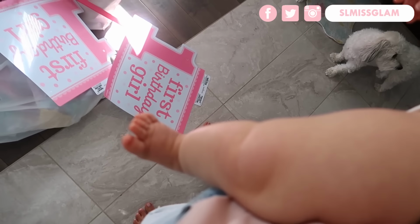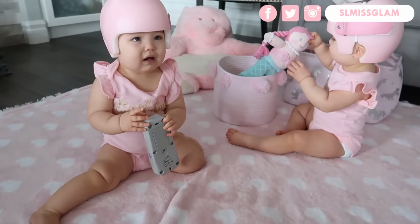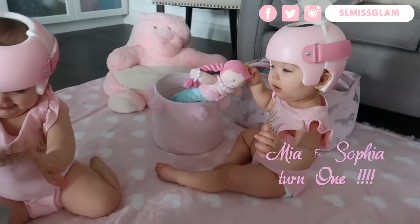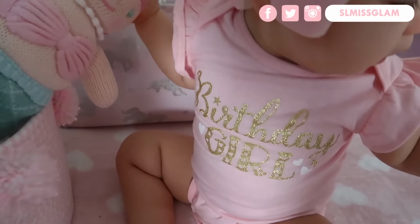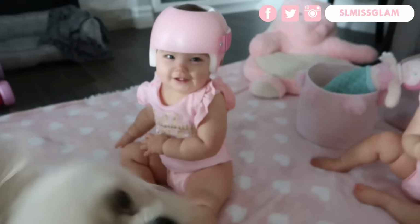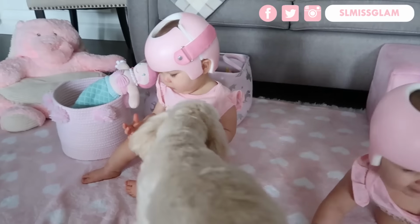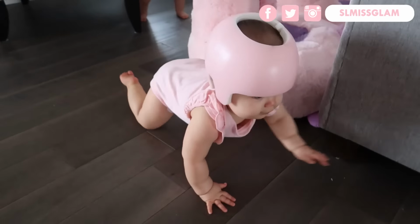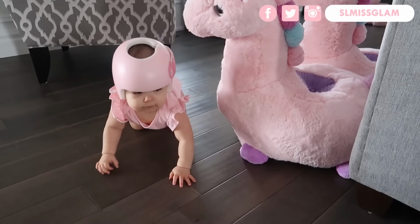Baby toes. Hi, Max. Happy birthday, Mia and Sophia. How old are we? We're 1 year old today. Yes, we are. Are we wearing our birthday outfits? These are from Grandma. Look how cute you look in your birthday girl outfit. You have so many outfits to wear today. Are we gonna have a party? Yes, I know you're excited, Lucy. Where's Max? Happy birthday, Lucy. You're so funny. Hello, where are we going? Okay, bye-bye. We can just do anything we want on our birthday, can't we?